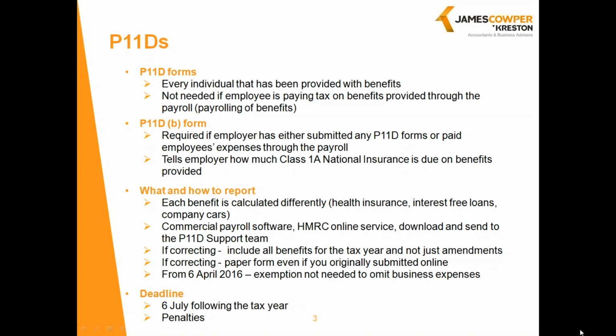The employer will also need to submit a P11D-B form if they've submitted any P11D forms, or if they are payrolling benefits. So this means that an employer will still need to submit a P11D-B form even if they're not actually submitting any P11D forms for the employees. The reason a P11D-B form is still needed is because it tells you how much Class 1A national insurance you need to pay on the benefits.